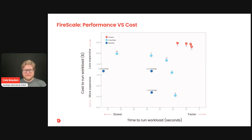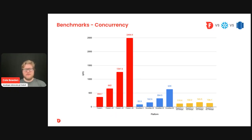So the next thing to talk about in terms of benchmark results is our concurrency results. So on this slide, we've actually controlled for engine cost. So the Firebolt, Snowflake, and Redshift configurations you see here from left to right all cost comparably the same amount.